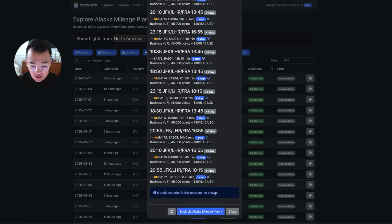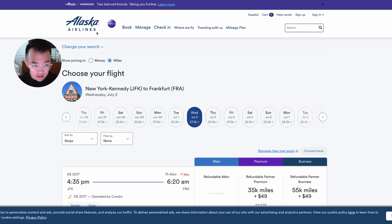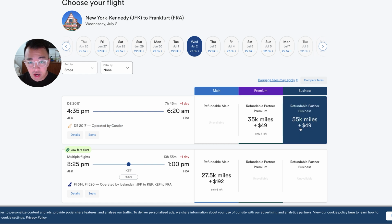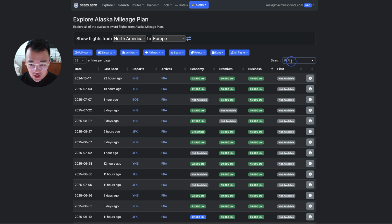I can repeat that process again here, go down to book via Alaska Mileage Plan, and it'll drop me back over here to Alaska Airlines and JFK to Frankfurt, operated by Condor, 55,000 miles and $49 in taxes and fees. And then going back over to Seats.Aero. And so that's essentially how you can use Seats.Aero to identify award availability for partner airlines on Alaska Mileage Plan, is to use this and then kind of sort through the information and determine where you want to go. So that's how you search for the award availability.